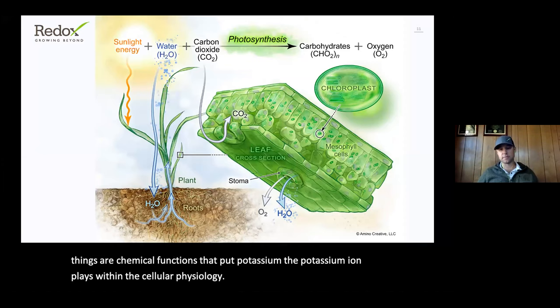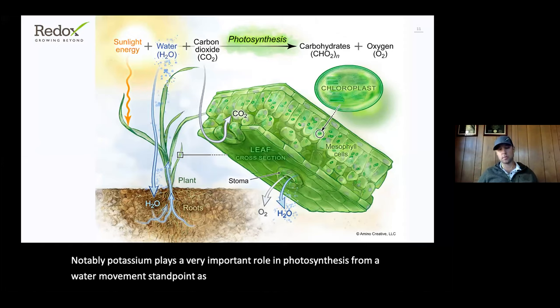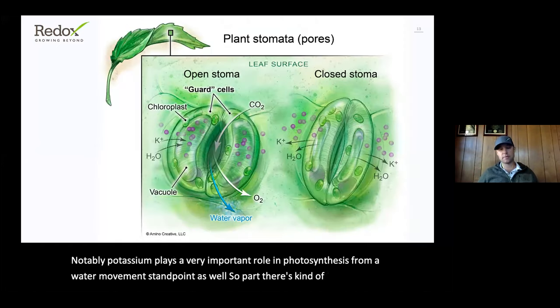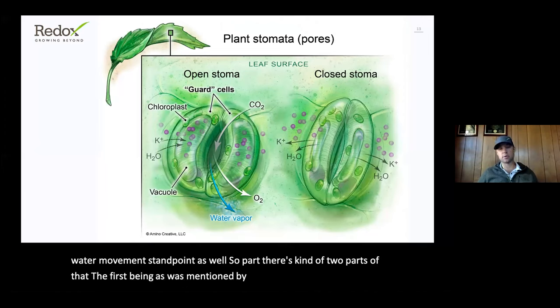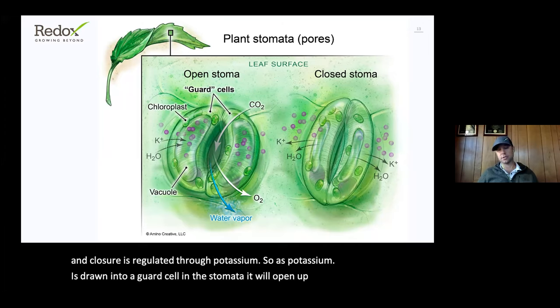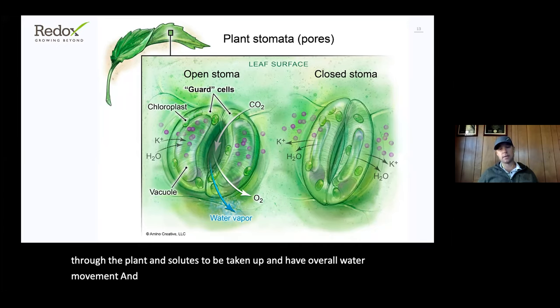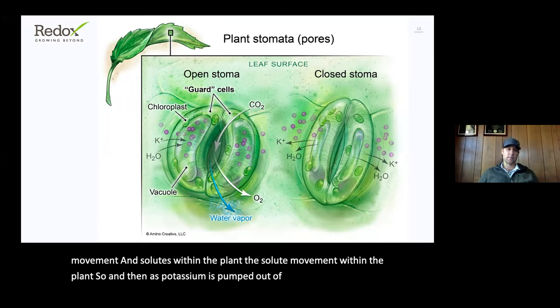Notably, potassium plays a very important role in photosynthesis from a water movement standpoint as well. There are two parts to that. The first, as was mentioned by Felix, is that stomatal opening and closure is regulated through potassium. As potassium is drawn into a guard cell in the stomata, it will open up the stomata and allow for gas exchange. That in turn allows for water movement through the plant and solutes to be taken up and moved within the plant. And then as potassium is pumped out of that stomatal cell, that will allow it to close.